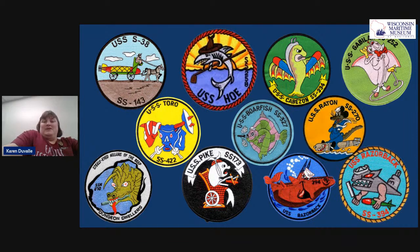The bottom two on the right, Razorback has the cute little sub, while the one next to it, both of them for Razorback, looks like he's about to cut them with a razor. Two completely different designs for the same boat.